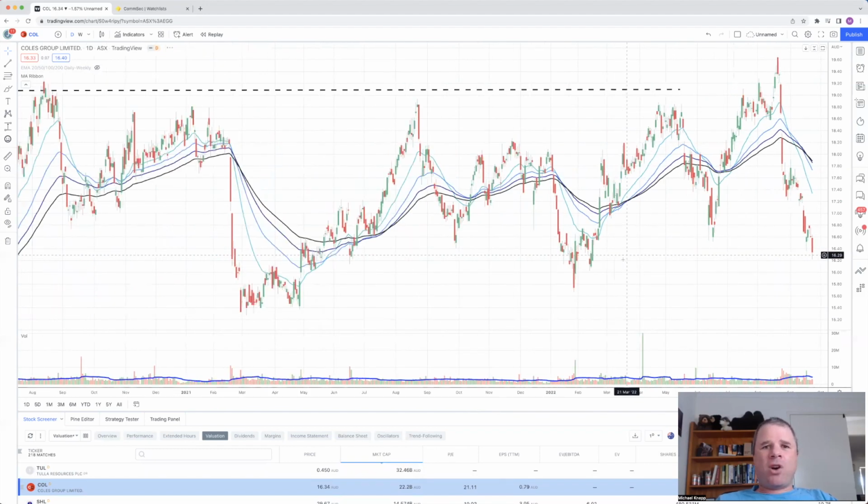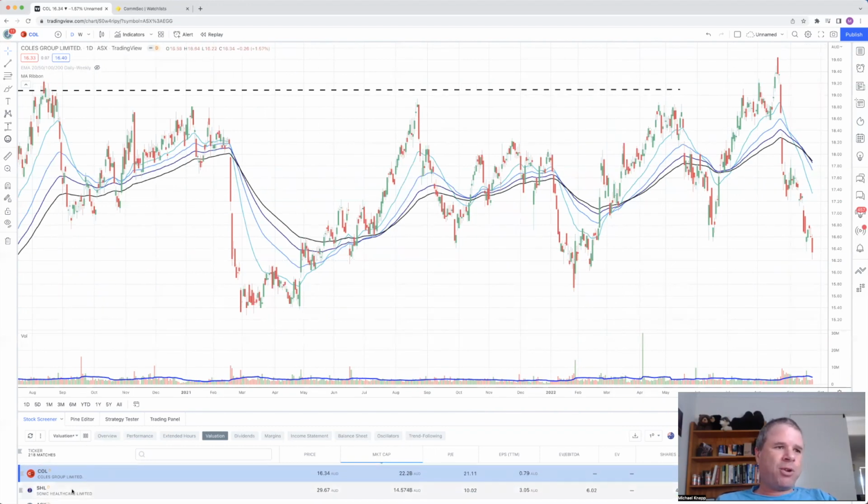But at this point in time, not a big fan of the supermarkets. I still think they are overvalued because I don't expect significant growth in the future for these sort of companies. And I think unless we see the PE ratio of Coles, Woolworths get lower than 15, I would not be interested in taking a long-term position in these companies. So no interest in Coles at this point in time.